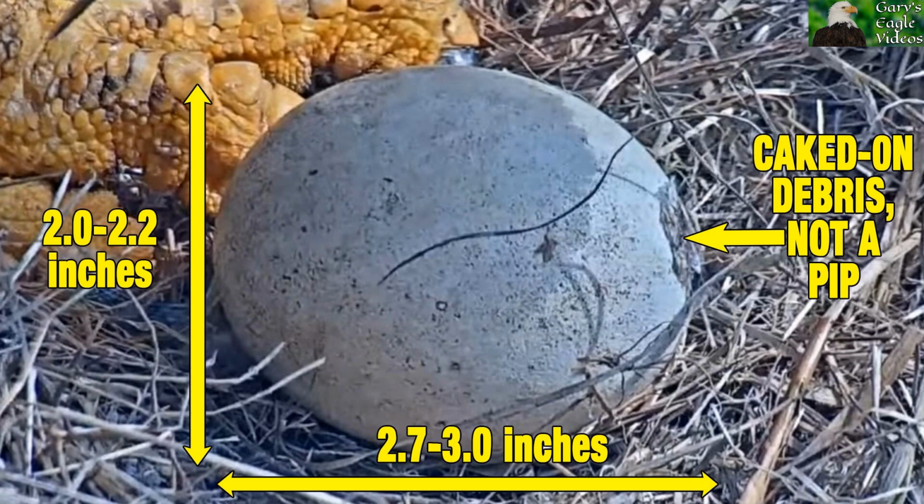And for those of you who are new, a pip is the first hole that's poked in the egg from the inside out by the eaglet beginning its hatching process. That pip continues to grow as the eaglet hatches, and at some point the shell comes apart and the eaglet is fully hatched. Many of you have asked a very good question.